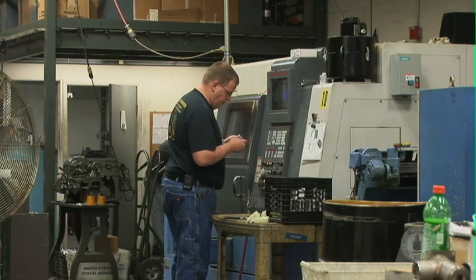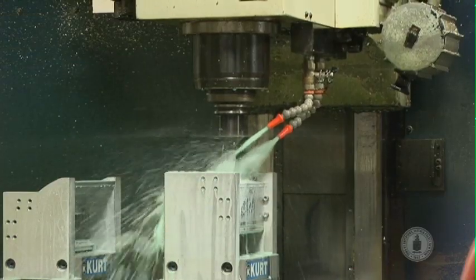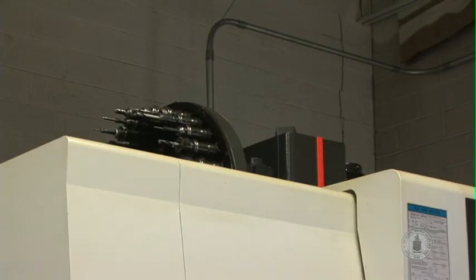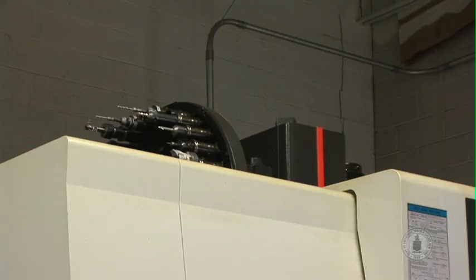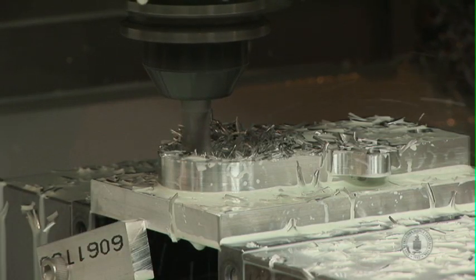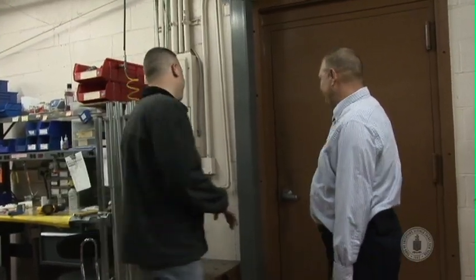Oh, wow. And where do you get the raw materials from? Raw materials come from local suppliers. We use all different materials from brass to aluminum to different types of plastics. All comes in as raw material, we machine it. Some of our pieces come in as castings and have to be machined for finished product. Can we just go in and take a look at some of the machines? Sure we can.